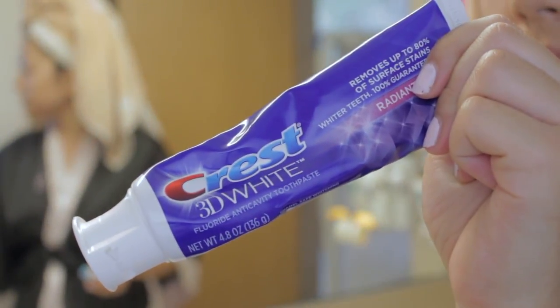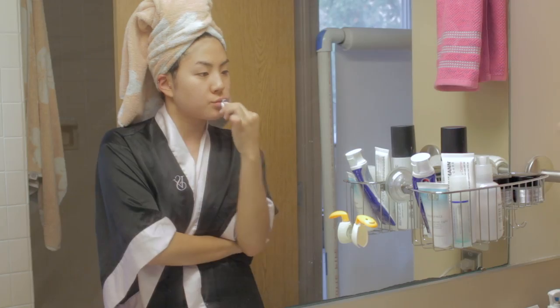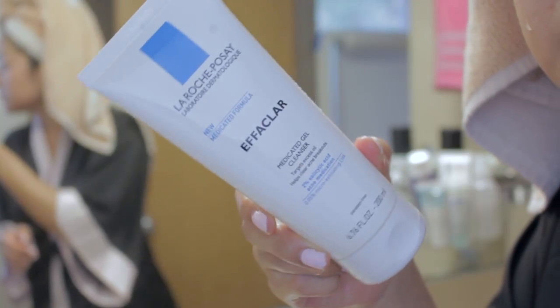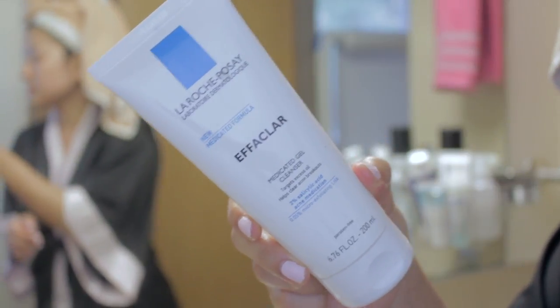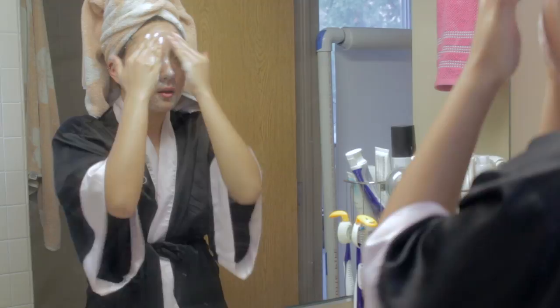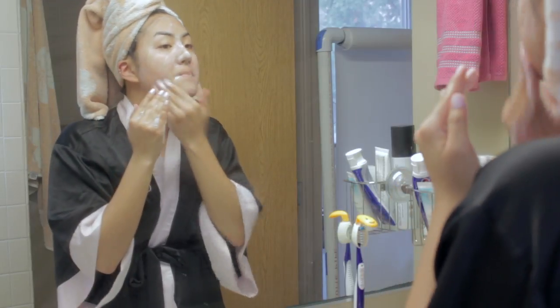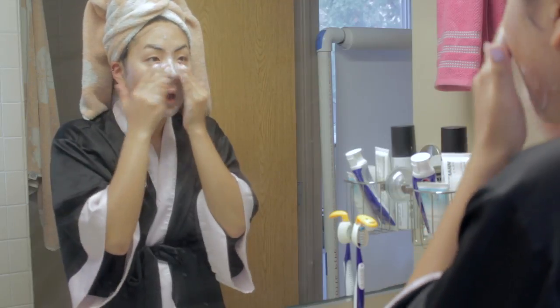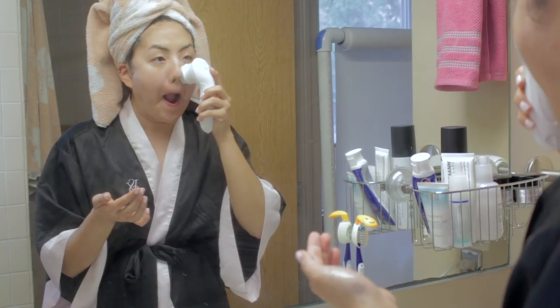So next, I'm going to go into the bathroom and I'm brushing my teeth with Crest 3D White in Radiant Mint. And then I'm going in with La Roche-Posay's Effaclar face wash. And I don't feel like my skin clearing up necessarily is because of this face wash, but I know that it's for acne-prone skin, so I'm sure something in it is helping.